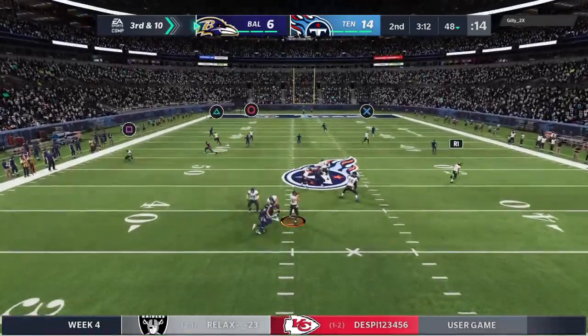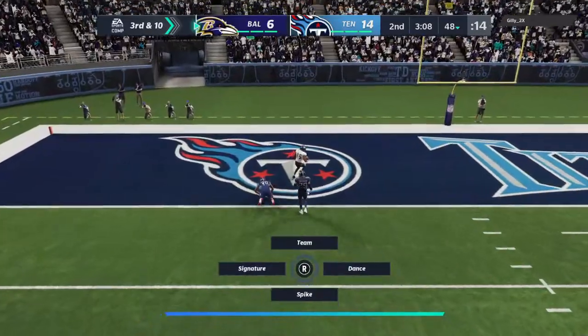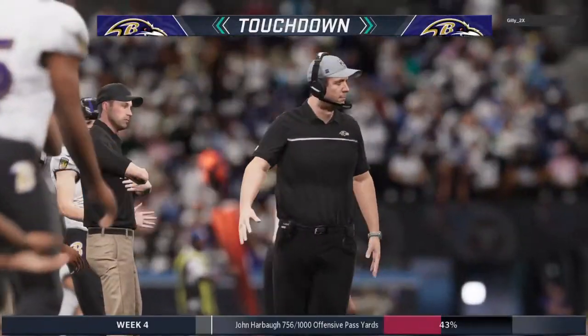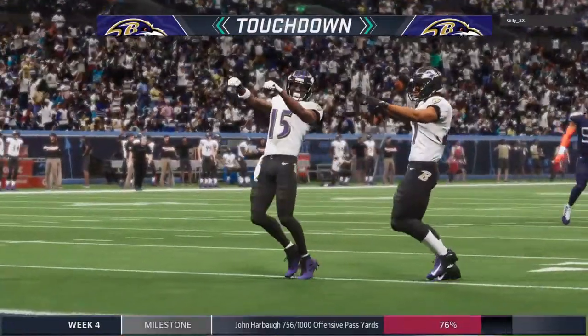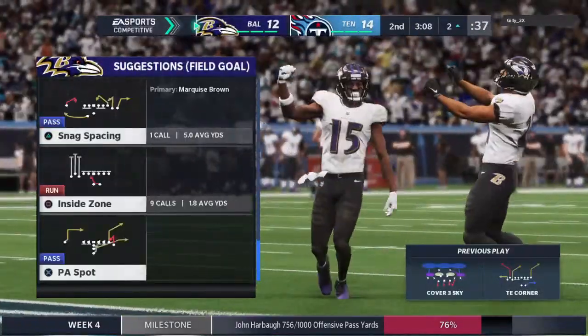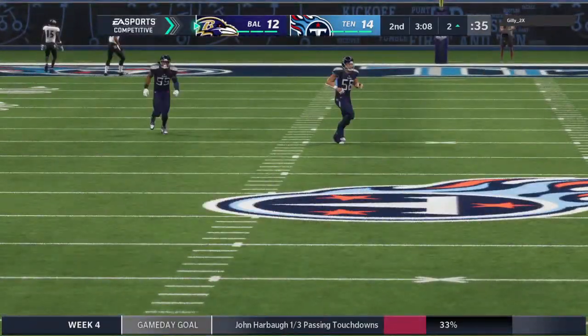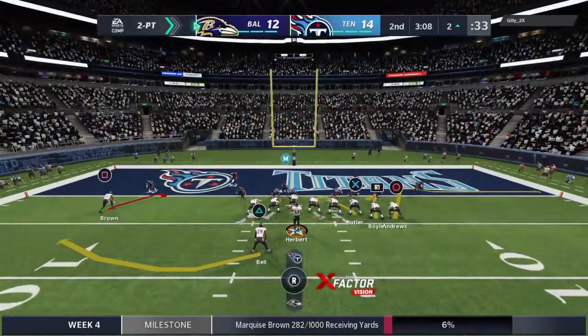Out of the gun, Herbert. He's going deep for Brown. This is caught inside the 15. And he'll take it into the end zone for a Ravens touchdown. Marquise Brown, his 5th touchdown now on the year. And now the Ravens, they're just a 2-point conversion away from tying this up.